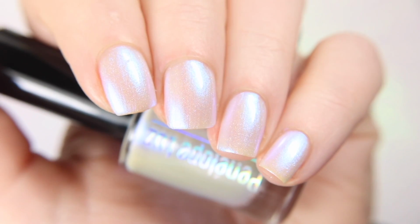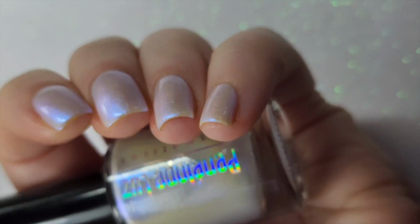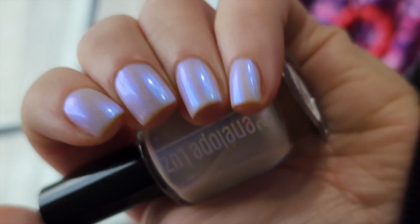First shown under studio lighting, and then lower lighting. The blue-purple shifting shimmer really comes to life under the lower lighting, making the white base a bit darker, almost making it look like a blue-gray shade.